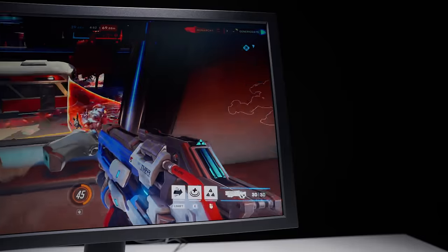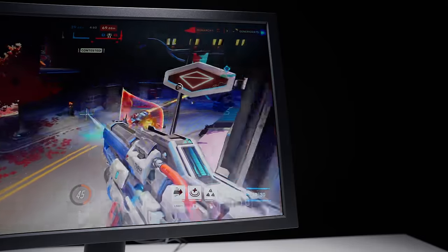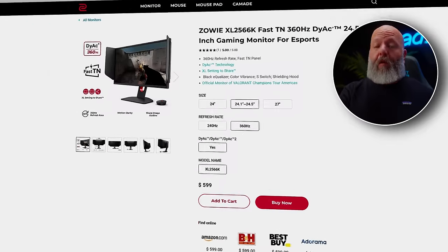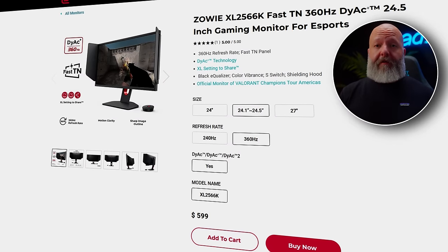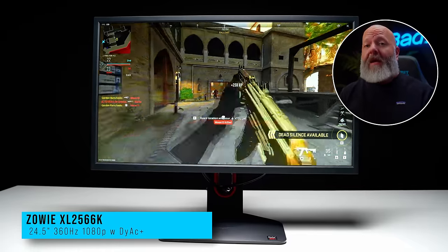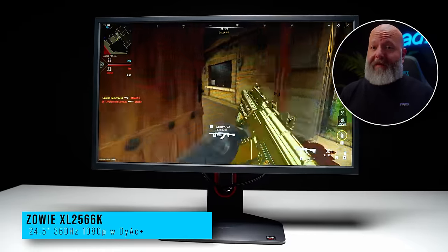If you're dead set on owning this format and you're trying to decide between the two, they really trade blows, and honestly, there's no clear winner. For colors, I'll definitely give it to the Zowie. It just looks better to play on, but maybe not $100 better. They should probably reconsider their pricing for this monitor, at least make it neck and neck with the ASUS. We're talking a $400 increase from the XL2566K to basically go from 360 to 540 and get a little more saturation to the colors. That's crazy.